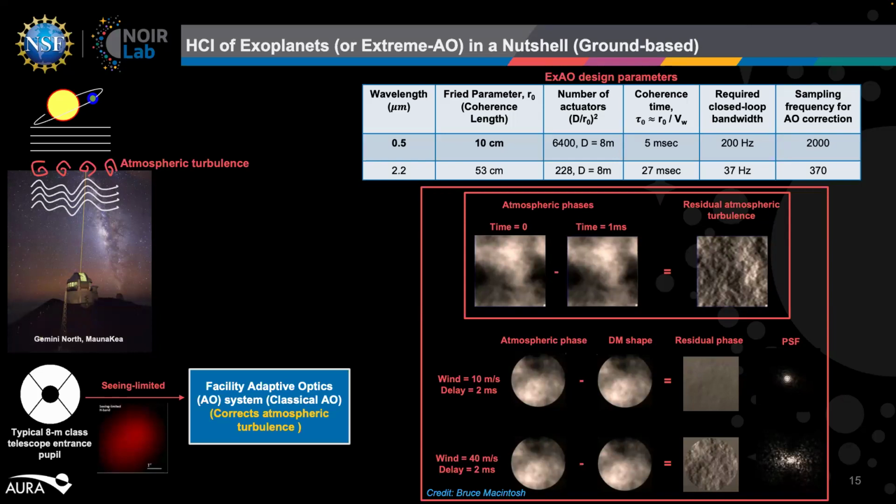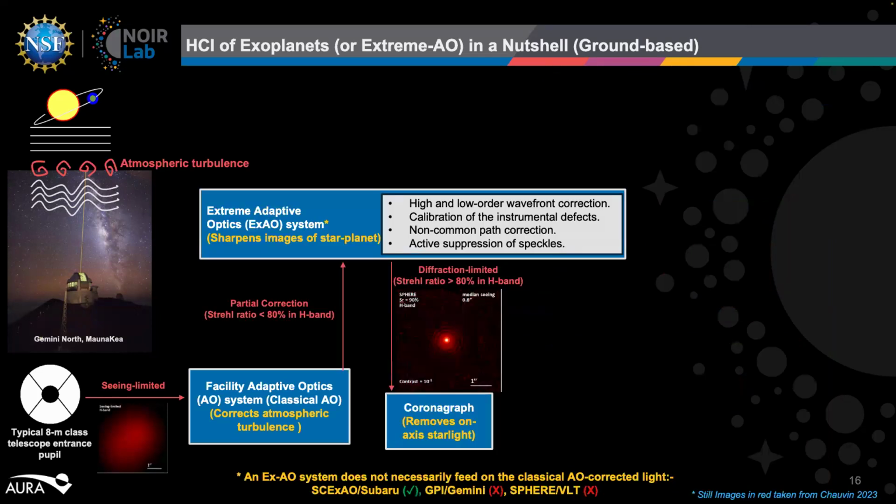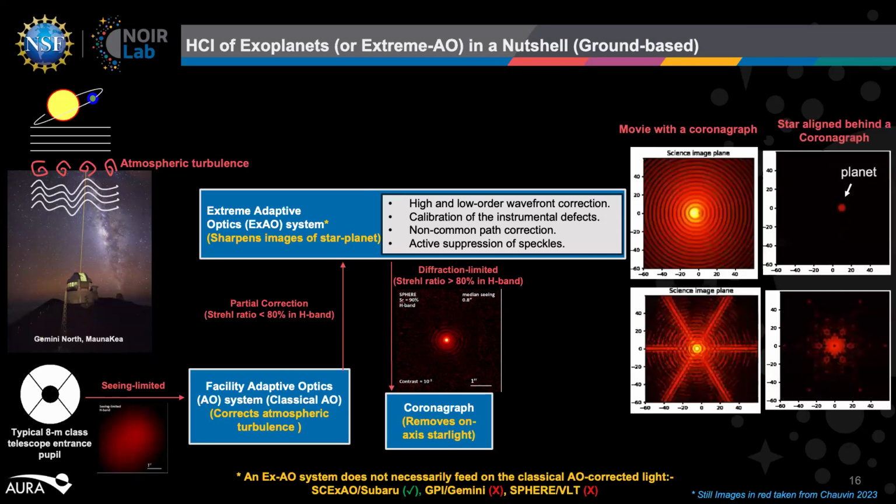And we're not fully able to correct this with the present state-of-the-art technology. Anyway, so let's assume that your AO is working well, your extreme AO is also giving you the diffraction-limited PSF. What you do then is put a coronagraph at the focal plane of the telescope to block the light of the central on-axis star. And it's important to have the Strehl ratio as close to 95% as possible because you want all the starlight to be concentrated at the core of the PSF so that you can block it with the coronagraph.